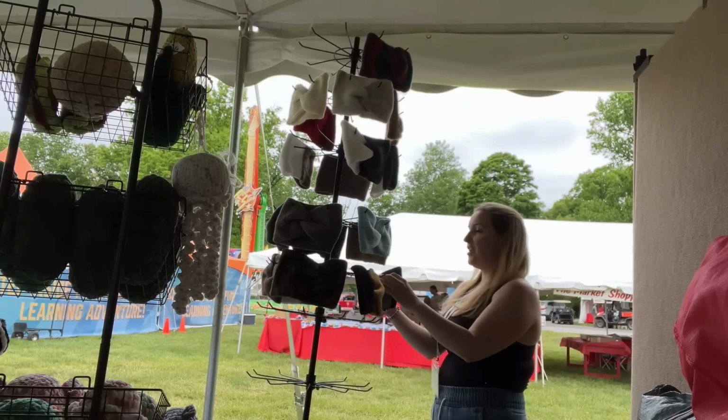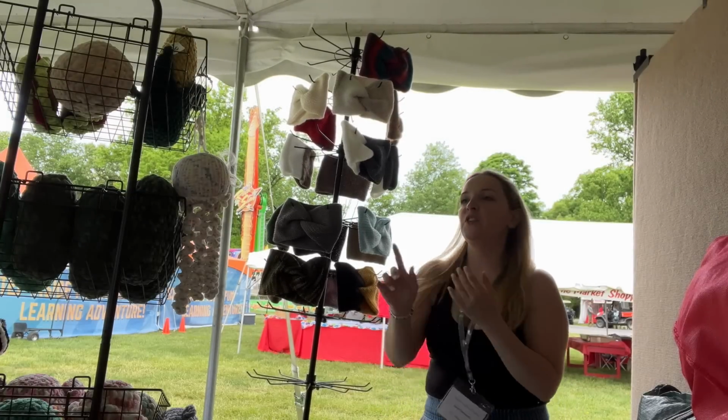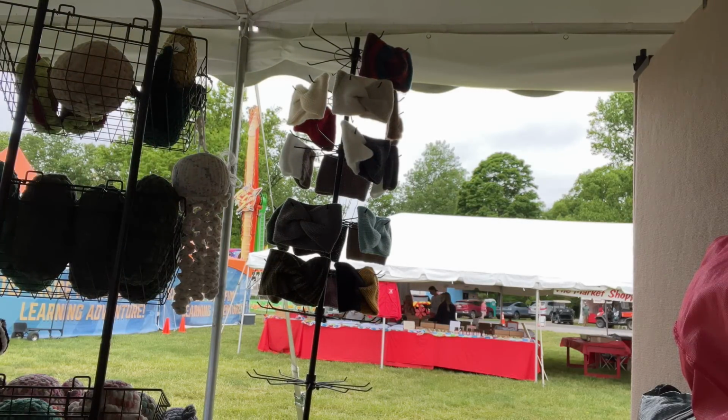I crochet everything. Okay. Sweetheart, how much for that? Each one is individually priced. Like that one's $45. Oh, okay. All right. Yeah. Very good. Absolutely.